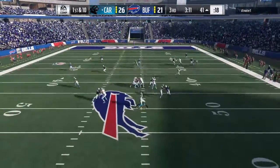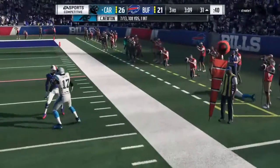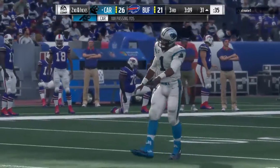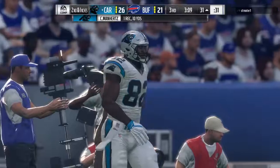On first down, it's Newton. It's a short one here, complete to his tight end. And he gets it down a yard or 2 shy of the 30 before he's out of bounds. 10 yards on the pickup there, and it'll be second down.